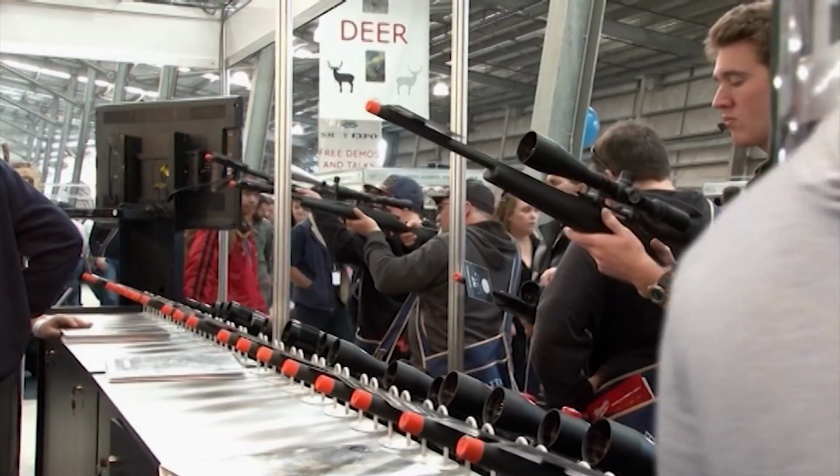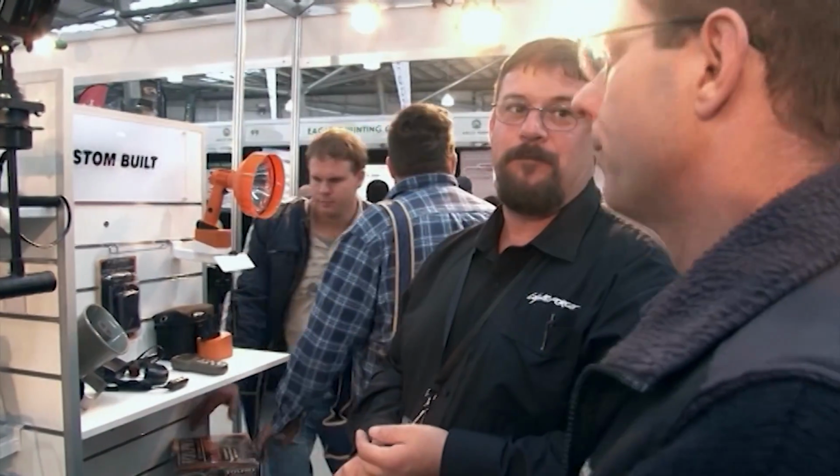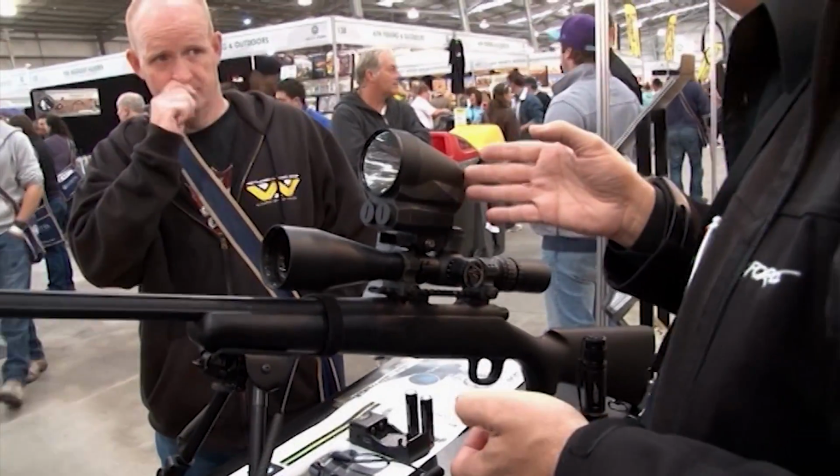We've also got our technical team here from the firearm side of the business, and they're giving expert guidance on the application of the products, talking about the general usage and really what's best for each individual customer.